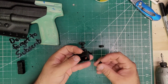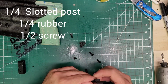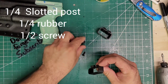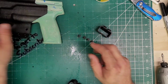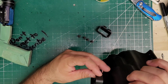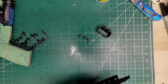All right, we're gonna load these up. This is quarter inch, quarter inch. And that's done. If you have fat thumbs, this job kind of sucks. And then we got our half inches right here. Take these out. And so angled, you want the angled side so it looks like so. That way the belt goes right over top.